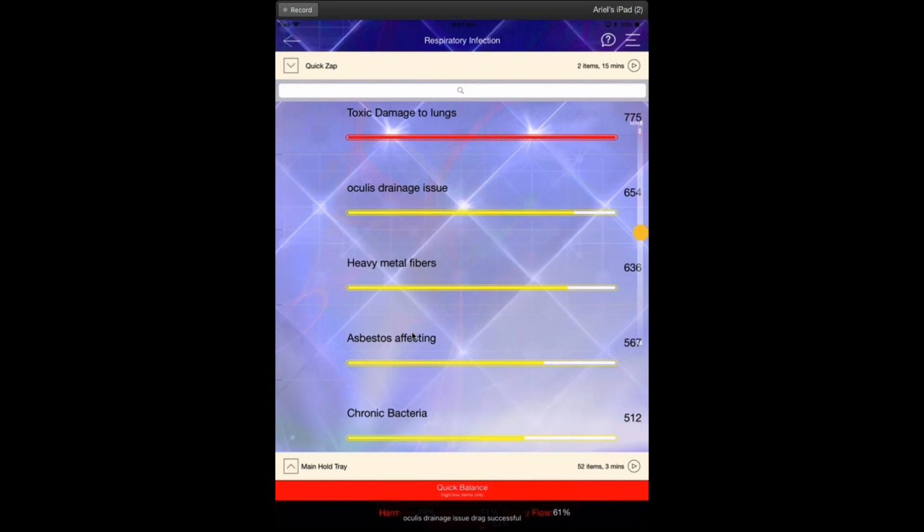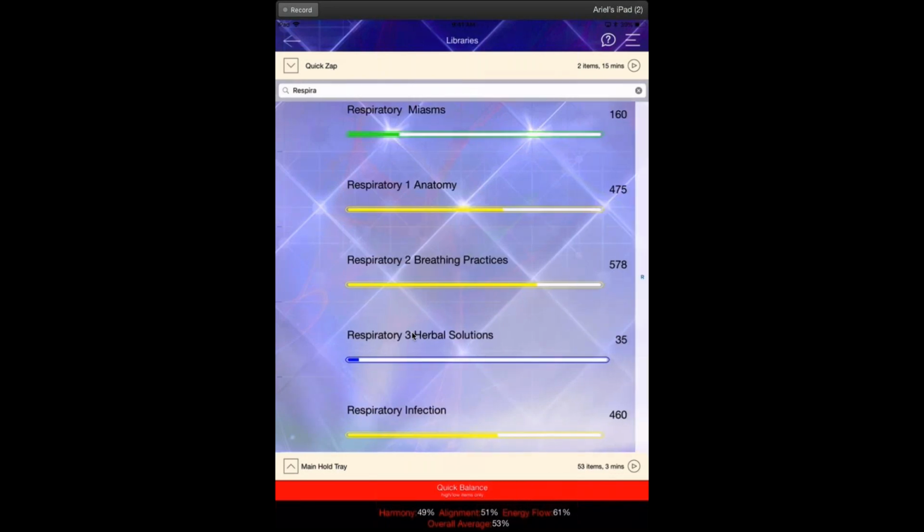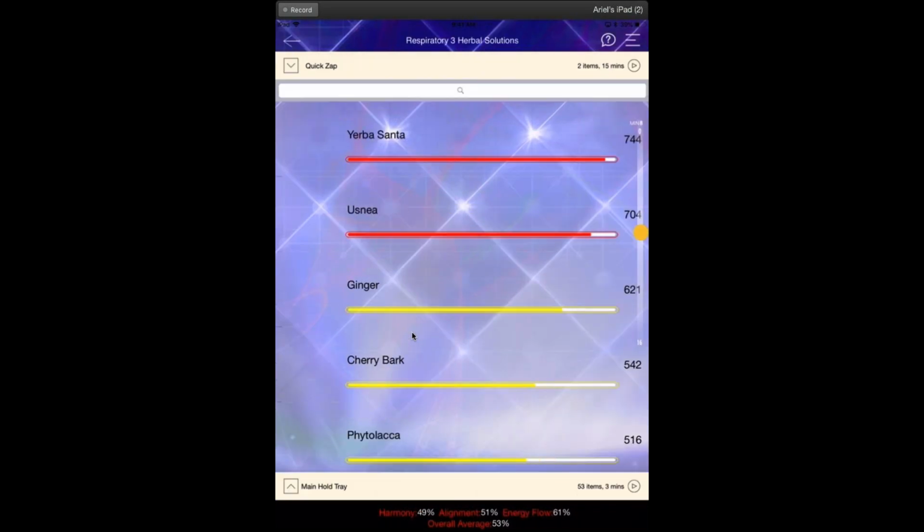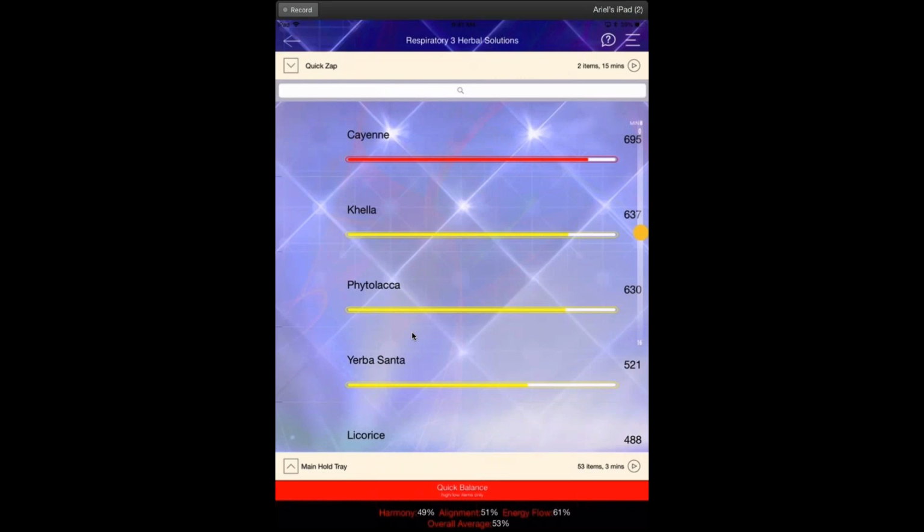Oculus drainage issues, so this is something related to the eyes. Heavy metal fibers, so this dog has somehow inhaled, or there might have been heavy metal in the food. Something's gone on there. So we've got that, and then we've got some solutions. So we've got some herbal solutions. Now, this you have to be careful of, because not everything that you can give to a human as herbal medicine you can give to a dog. So, but you can always run it energetically.